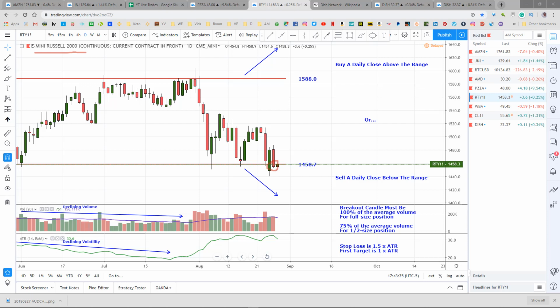Obviously, right now it's not too late to get into this. As long as it hasn't dropped down much below the 1454.8 level, you should be good to get into this. Of course, if this closes back into the range, then we'll close the trade and take the loss right then.